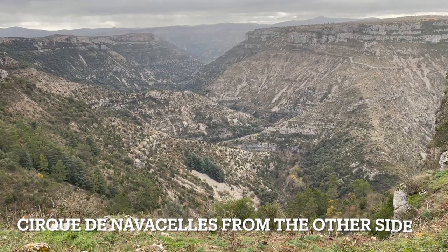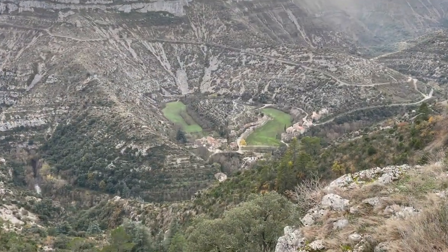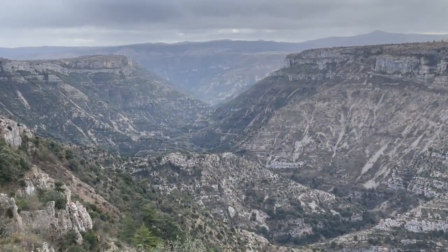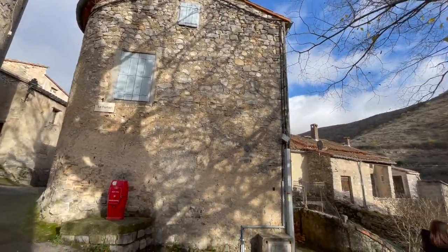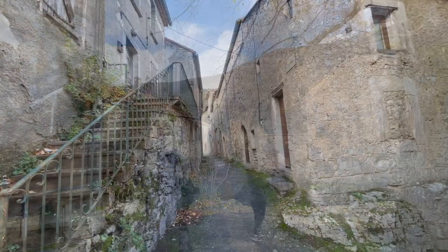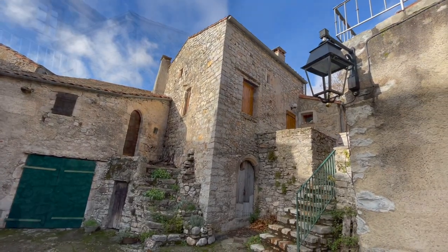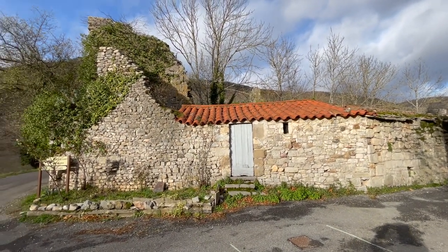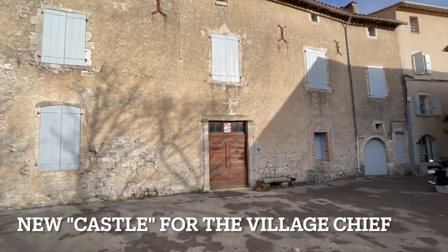What a great tour this has been so far. Loving it. Used to be a castle for the chief of the village, but now it's been ruined. Actually, it's ruined and now turned into a house. The new castle.